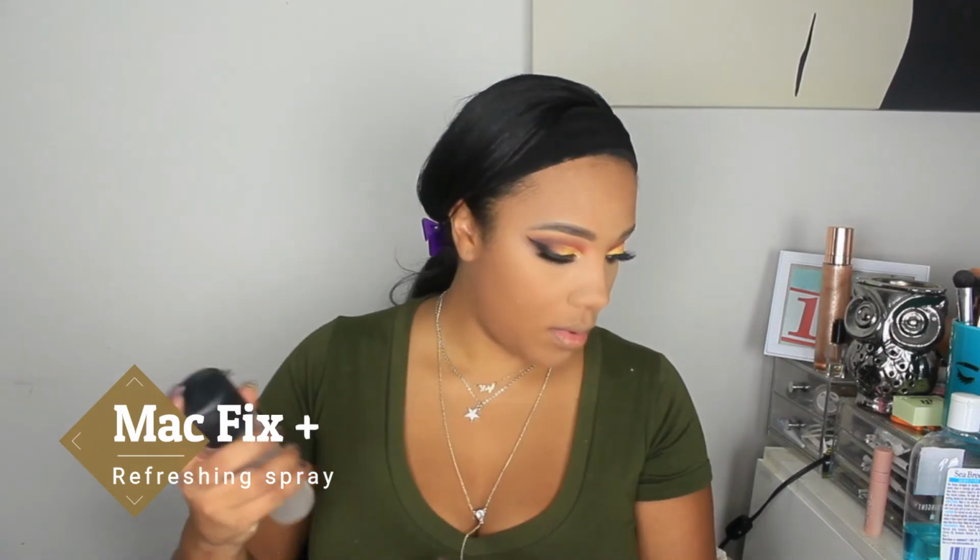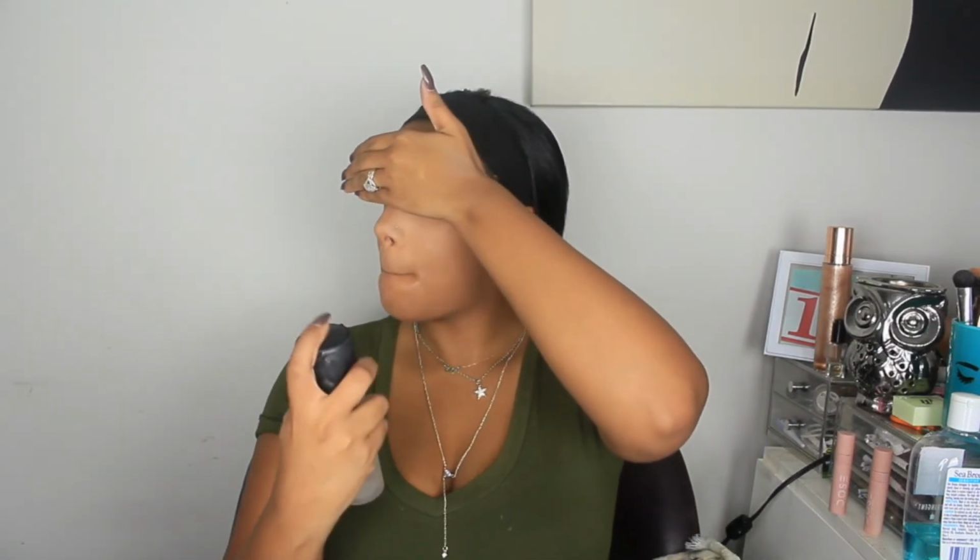And what I like to do is carve out my nose line and then use my beauty blender with whatever extra setting powder to kind of help blend that all together. I might have an in-depth video on that. I've done one before, but it was a while ago. Since I use so much powder, I like to use my MAC Fix Plus to just help refresh everything and make it look nice.